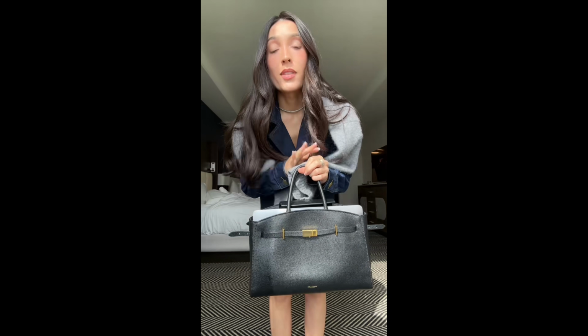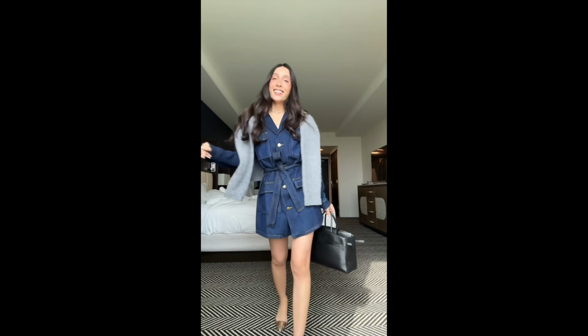And then my work bag is Demellier London. I've been doing this for all my work trips. My laptop fits perfectly, so it just works, but I love this bag so much. I bring her everywhere. I use her running errands at home. This is the mini Hudson, by the way. They have a bigger version, but this one I think is perfect. So that's the look. Have a great day.